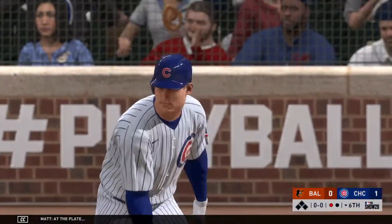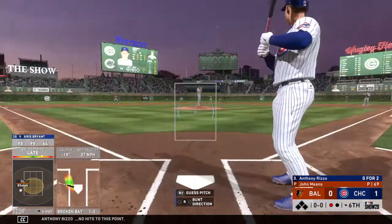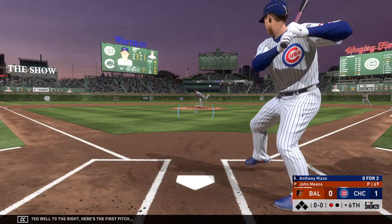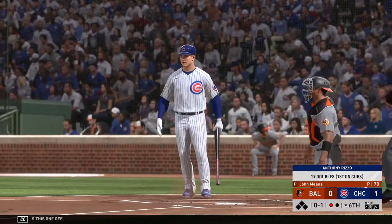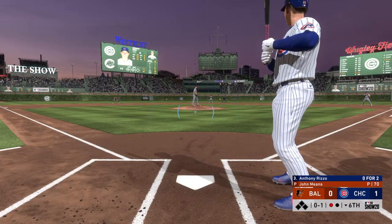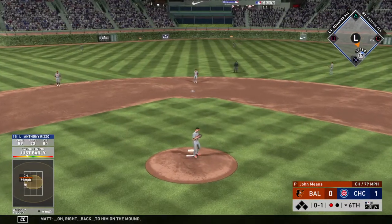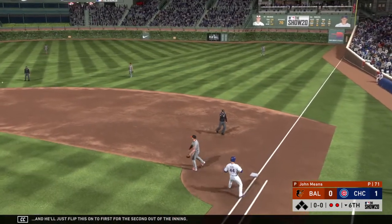At the plate, Anthony Rizzo. No hits to this point. Infield shifted well to the right. Here's the first pitch, and he fouls this one off. Oh, right back to him on the mound. And they'll just flip this on to first for the second out of the inning.